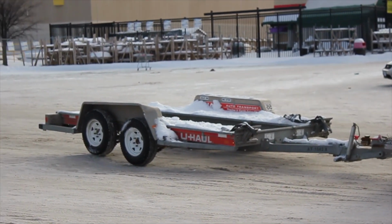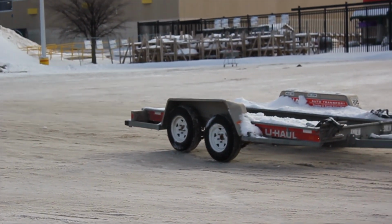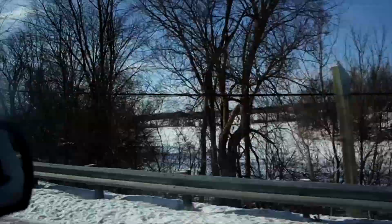This is our rig. Alright, we got the truck. Finally. We're on the road finally. It only took 2.5 hours to get the lady to do the paperwork for the truck. And now a little 2-hour drive to Kingston.